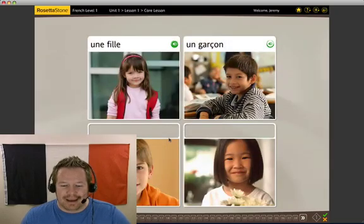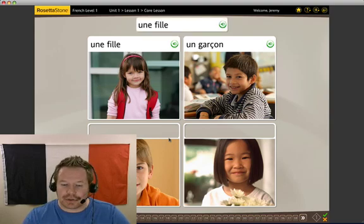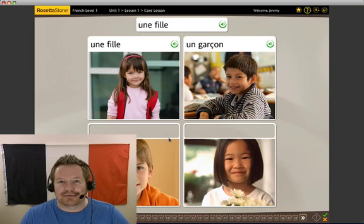So you can see as it records my sound, it tells me if I got it right or if I got it wrong. And then it has all of these other interactive things where it will play a sound and you can choose an image, or it will prompt you to repeat what it said. And it's just a really fun program.